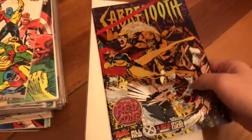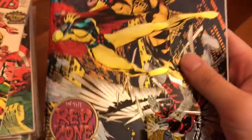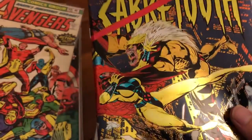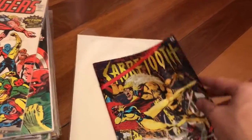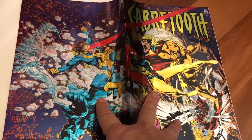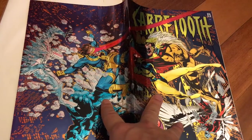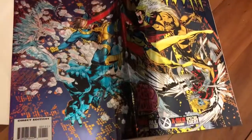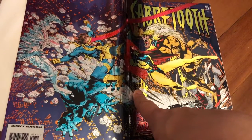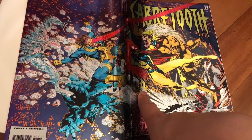We first got Sabretooth in the Red Zone. This is one of them cool foil covers, and I really like this one because it's in really nice shape. Also, the art's just fantastic. You can see here, it's a connecting wraparound cover. Iceman, Cyclops, Beast, Archangel, and Jean Grey fighting Sabretooth. Just really cool art, and also really nice condition for this book.